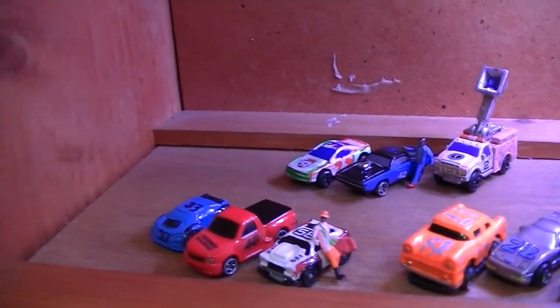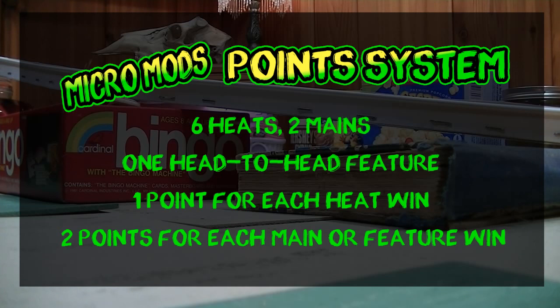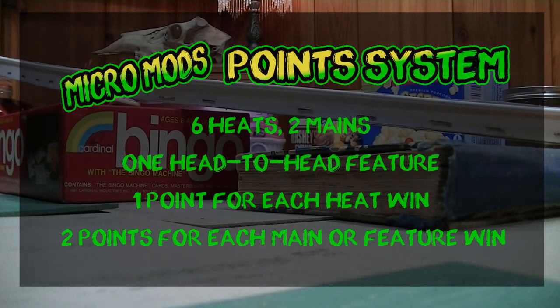Before we get these little fellas up on the top of the track, we're gonna show you how we score them week to week. Every Friday night, we'll run 6 heats and 2 main races. The cream will rise to the top and meet in the head-to-head feature. 1 point will be given to each heat winner, and they get 2 points for winning a main or feature race. Now that's enough of that, let's get to what you came for.